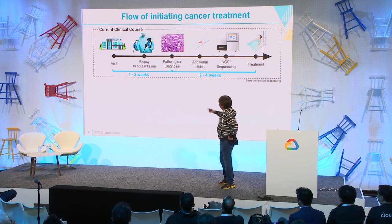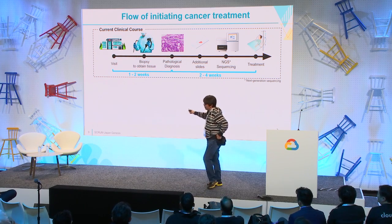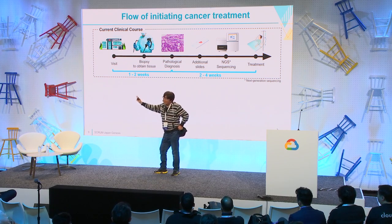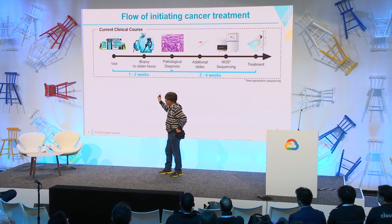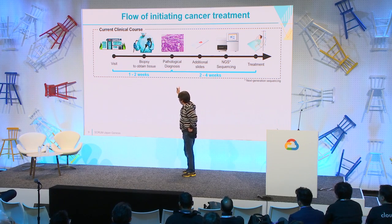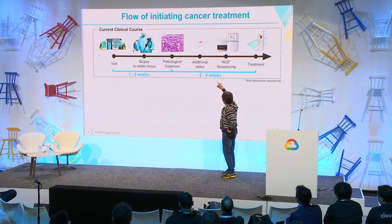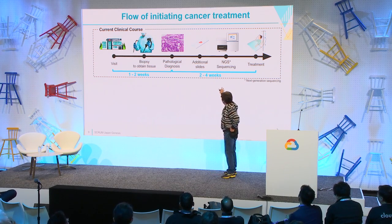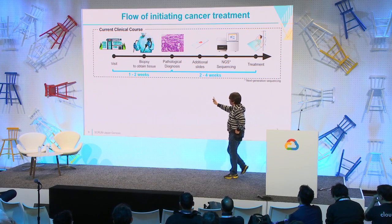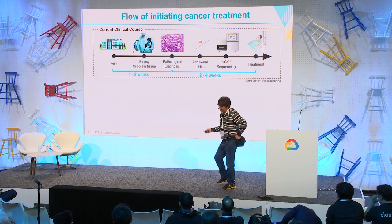So please see, this is the flow of initiating cancer treatment. In the current clinical cancer course, the patient visits the hospital, and then a biopsy is taken to obtain tissue. We discriminate whether this region is cancer or non-cancer. The pathological diagnosis is routine, and 1 to 2 weeks are needed. After that, an additional slide is needed for NGS testing, which takes 2 to 4 weeks, double the time, as you can see here. So the patient waits at least 3 to 6 weeks to start the treatment. It's a very long time for the patient.